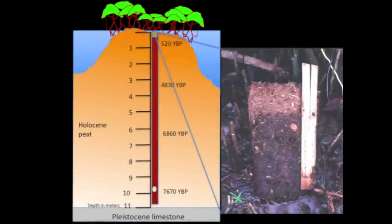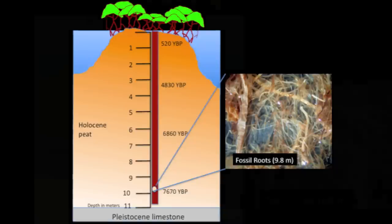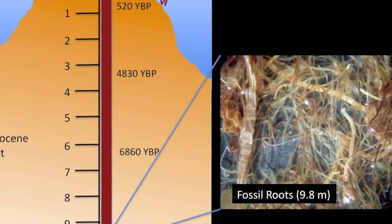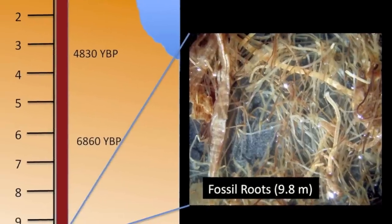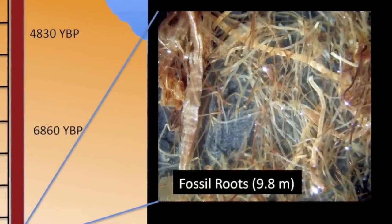These mangrove islands accomplish this feat by slowly accumulating roots in layers at the soil's surface. Over time, the roots die and contribute to peat formation. Because oxygen is lacking in the saturated soil, the roots are preserved, creating a strong matrix that is not easily eroded. These fossil roots were dated and found to be over 7,500 years old.